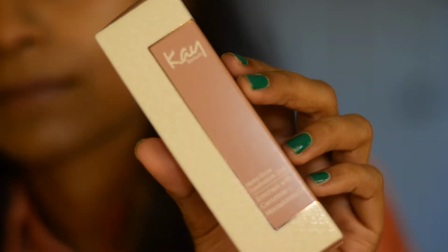So Deblina knew that I wanted to try K Beauty. It's a brand by Katrina Kaif, and that's why, how thoughtful of her, she gave me all products from K Beauty. So this is in the shade Fortune. I'm fortunate enough to try this brand thanks to Deblina once again.